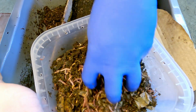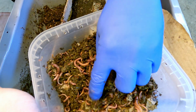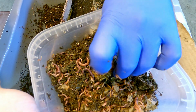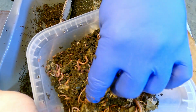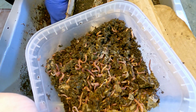I'm just thinking if there's any other chunks of corn in here. Here's another chunk of it. We'll just evict any worms hanging out on it and retain that for the rebuild of the feeding area. But any worms that end up back in the collection area will be part of the next haul out, number 3. Let's keep haul out number 2 moving here.